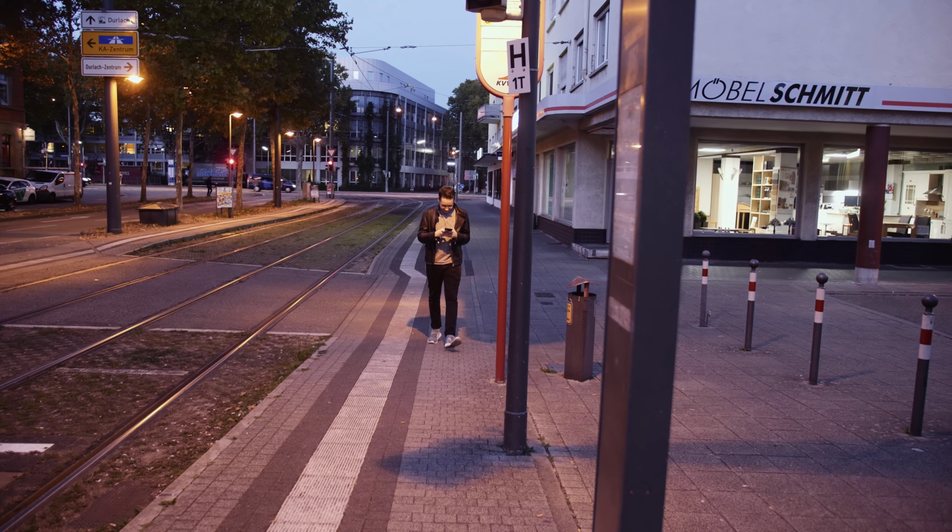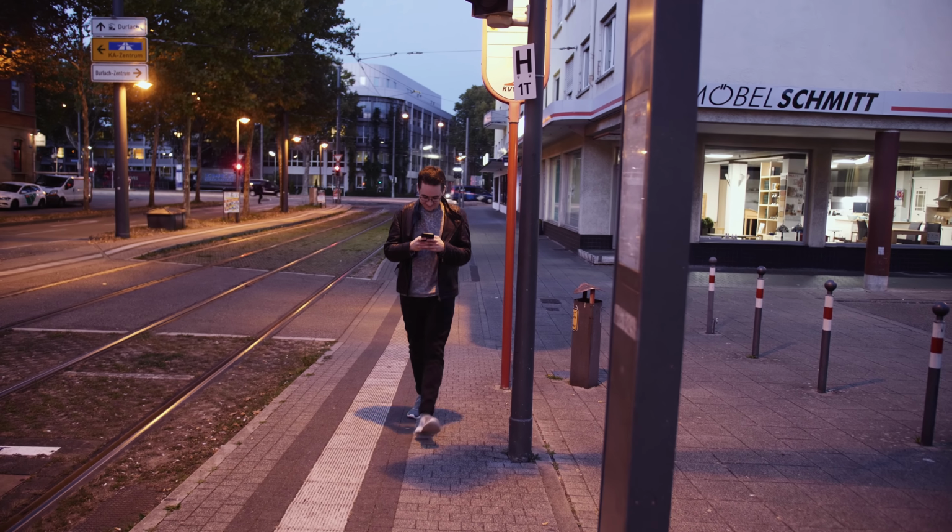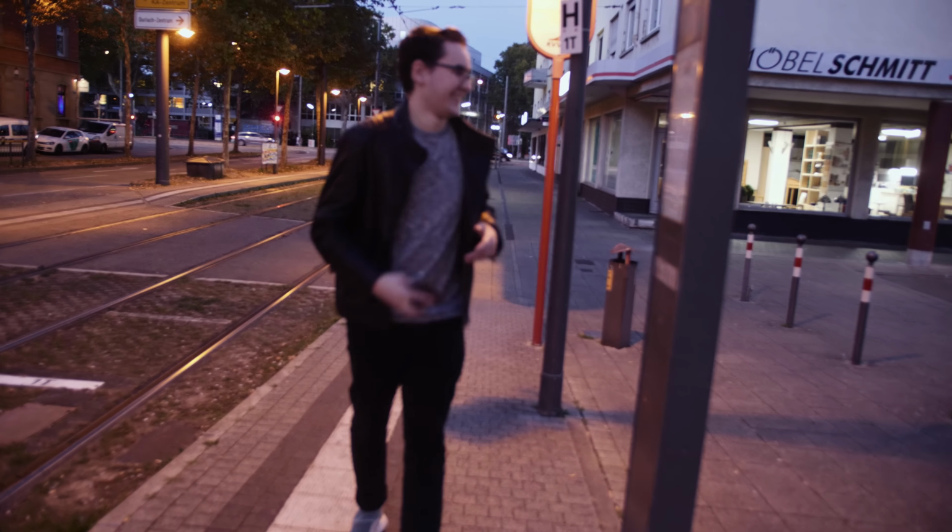And I just realized how hard it is to autofocus. So what do you think? I mean, self-focusing mode doesn't work here. So, what do you think? Should we give it a try tomorrow? Let us know.